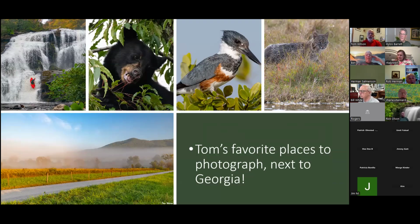So everything that you see on this screen was photographed at one of the locations that I'll be covering tonight. So I'm taking all the kind of close locations, but outside of the state of Georgia. As I said, this is kind of part two to the other presentation that I do. So all of these are places that were next to Georgia.